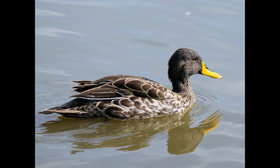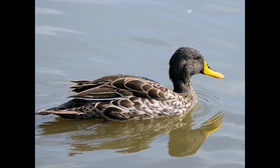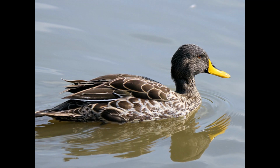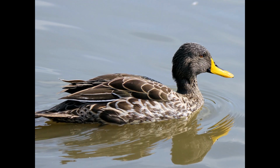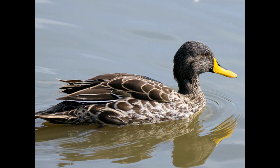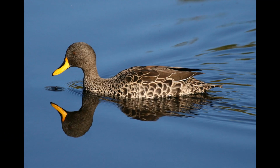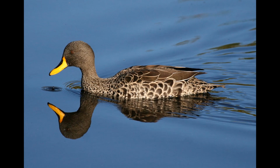The yellow-billed duck is a dabbling duck from southern and eastern Africa. There are two subspecies of the yellow-billed duck, namely the northern yellow-billed duck and the southern yellow-billed duck. The southern yellow-billed duck is in decline due to competition and hybridization with the mallard.